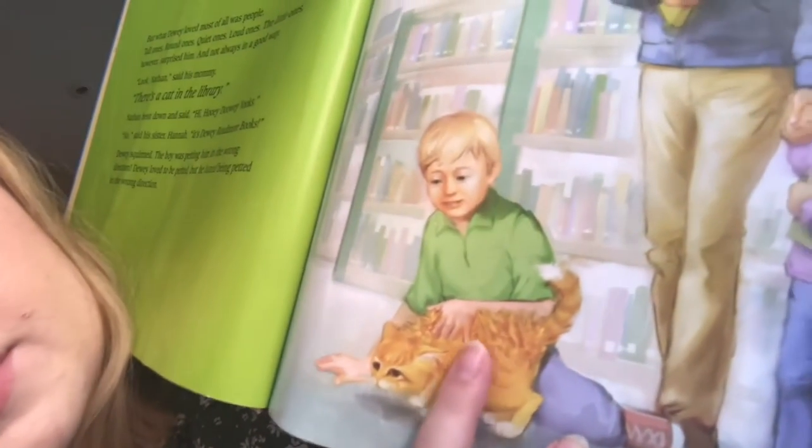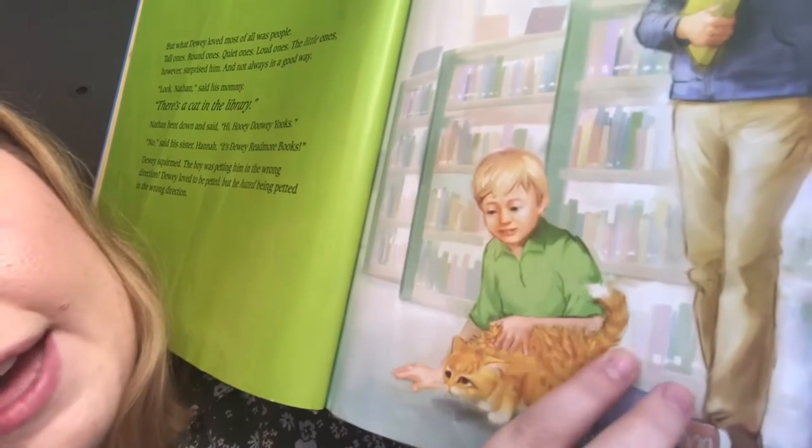Dewey squirmed. The boy was petting him in the wrong direction. Dewey loved to be petted, but he hated being petted in the wrong direction. See, his fur is all ruffled up. You always gotta pet a cat down, like that. Poor Dewey.